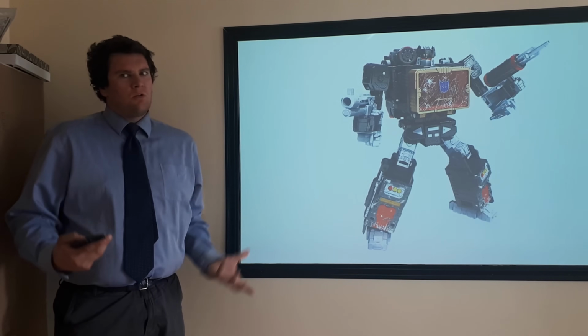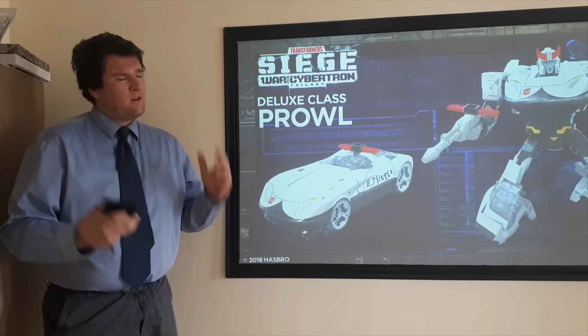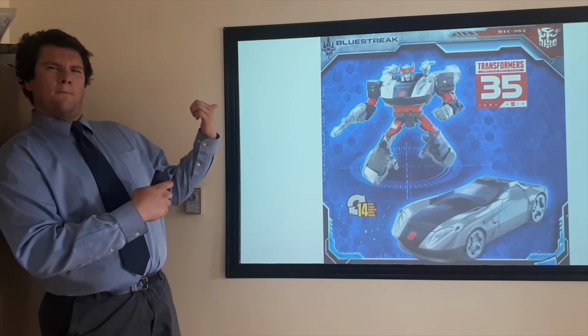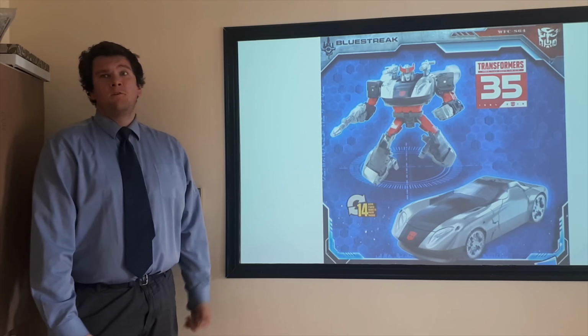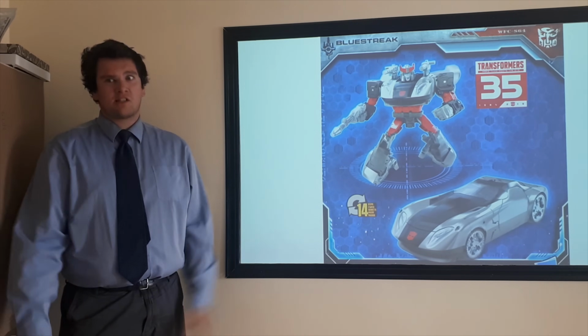Actually, I was thinking more along the lines of repaint of Prowl, into this really niche character that very few people have heard of, into Bluestreak? Is that how you pronounce his name? You mean that character we made eight different versions of in our Masterpiece subline and they all sold like hotcakes? Yeah, I figured he was niche enough for a limited run. He's practically unheard of. You hear that, Jeffries? Now this is why Simmons is my idea, man. He's a genius! You think this is a good idea? Just wait till you hear about my plan for next year when we make everything an exclusive.